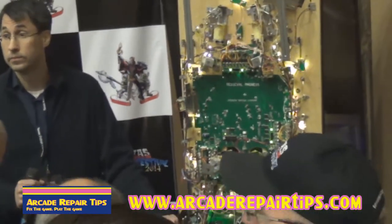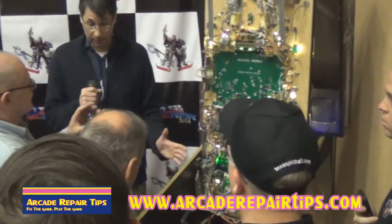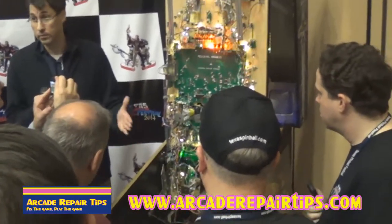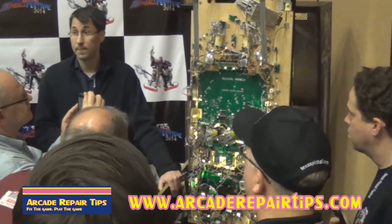Are all the driver boards custom designed for this game? They're custom designed for this game, but they'll be used in future games as well. So they're interchangeable games. The only piece of hardware that will be unique to this game versus other remakes is the main LED playfield board.